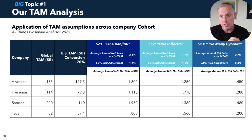Regardless, even with that risk adjustment, we can see Sandoz here is knocking on the door of $2 billion, and they're taking just over 1% of that TAM. And this, again, this is US market, right? When we look at scenario two now, again, maybe no Kanjinti driving revenue, but instead another solid archetype here for Inflectra. And what you see here is still the companies with pretty large portfolios and TAM are still over $1 billion, right? Now, when you get to scenario three, these numbers decline. And this is where if the portfolio does not have a lot of products that are really leading in their class, capturing a lot of share, you're seeing the numbers closer to $500 million or below.